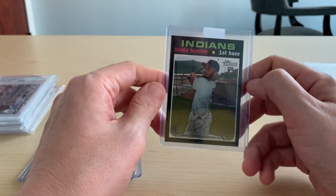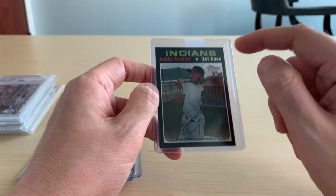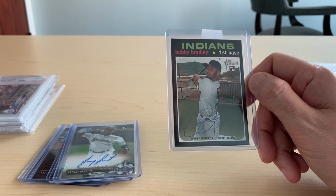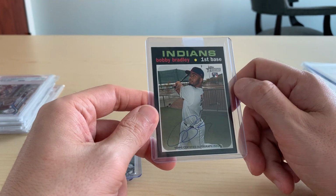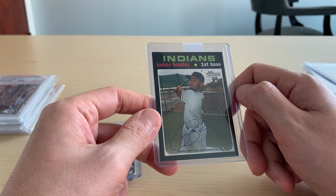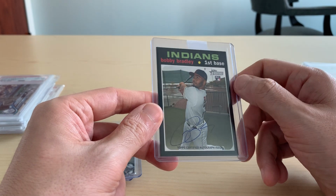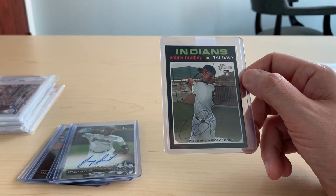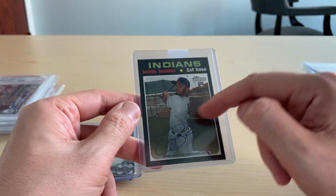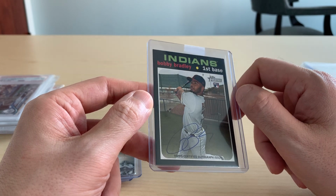From eBay, I got this really nice Bobby Bradley Real One Auto out of 2020 Heritage. I think the 2020 Heritage autos are undervalued right now, especially if you compare them to the 2018, 2019 Heritages. It's hard to find any decent rookie from those years for under $75. And this one I think was like $18. It's nice, great corners. Centering's off a little bit left to right, but I figured for 18 bucks couldn't hurt.